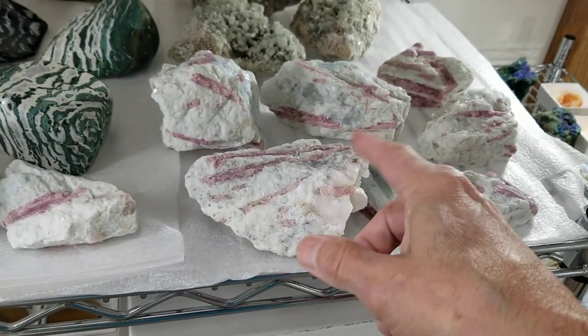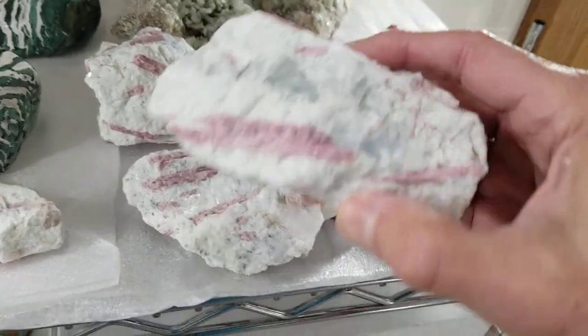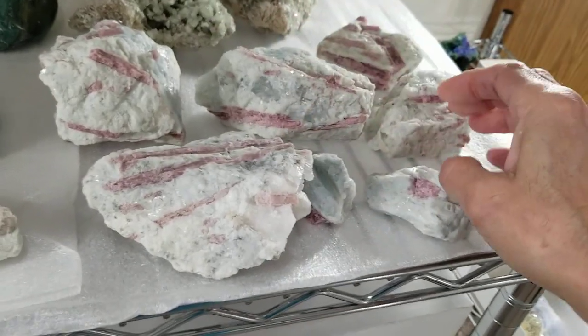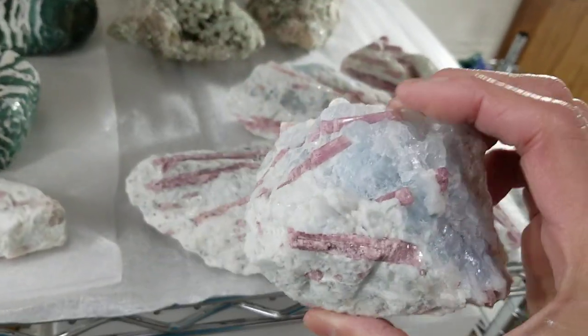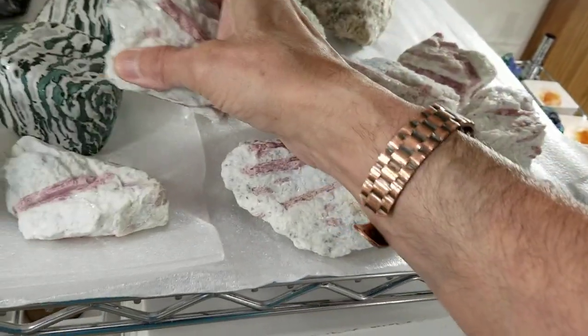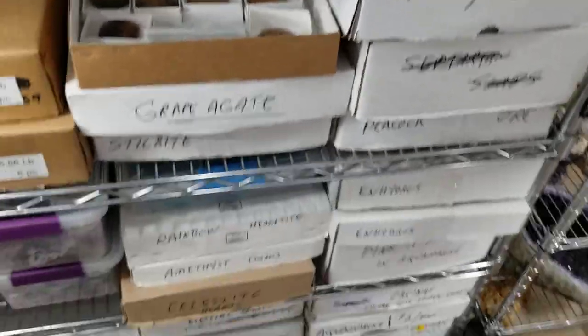This is some of the other pink tourmaline, in aquamarine. It's just amazing, to have two minerals that are so popular in the same stone. They're just gorgeous. Just really, really pretty. Look at the color of that aquamarine and all the pink tourmaline in it. That's green mica in the back there from Brazil. Okay, now down here.